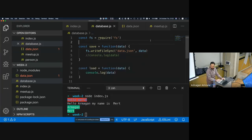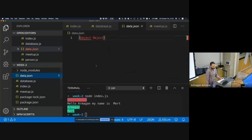So data. I think this would work. This function reads as file system, write file in a synchronous way. So this file, please put the data inside. Okay. So I run it. Ooh, it has changed from undefined to another cryptic weird thing. It says object Object. Another object, just as if one was not enough.